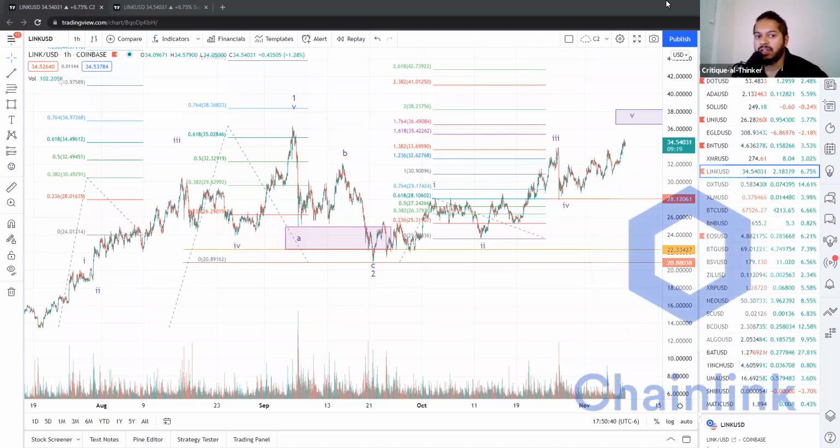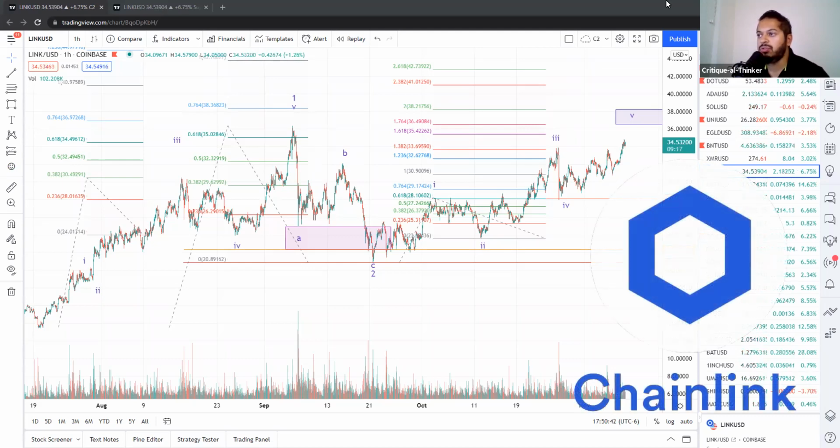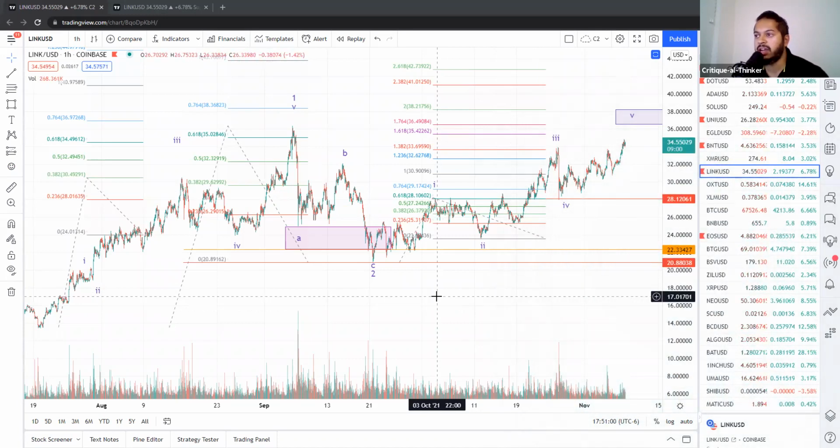In our last update on Chainlink, it looked like our wave 2 pullback had completed, and we were in the midst of completing 5 waves up to confirm that bottom. We have had some pretty bullish developments, not just in Chainlink, but across the entire crypto universe.